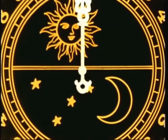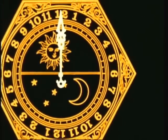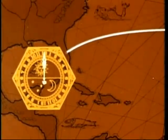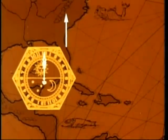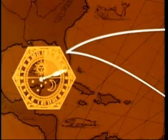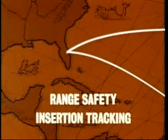We will first examine the daily window, the hours during a day when we can launch the lunar mission. The duration of the daily window is directly related to the range of allowable launch azimuths. A launch azimuth is simply the direction measured from due north along which you launch. A launch due north would be on an azimuth of 0 degrees. A launch due east would be on an azimuth of 90 degrees. The larger the window, the larger the required azimuth range. The limitation of the launch azimuth on the daily window is defined by range safety requirements and insertion tracking requirements.